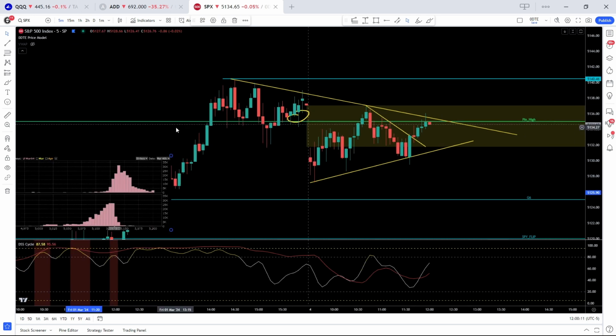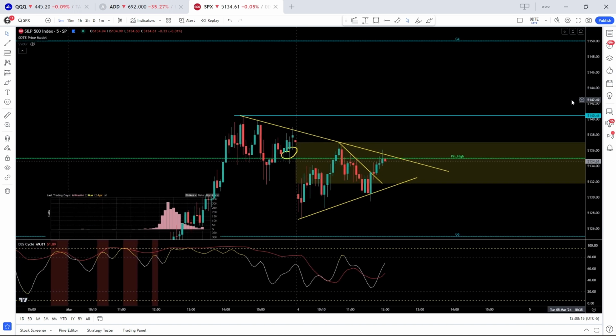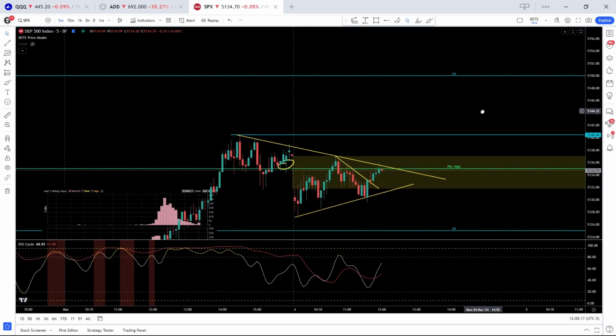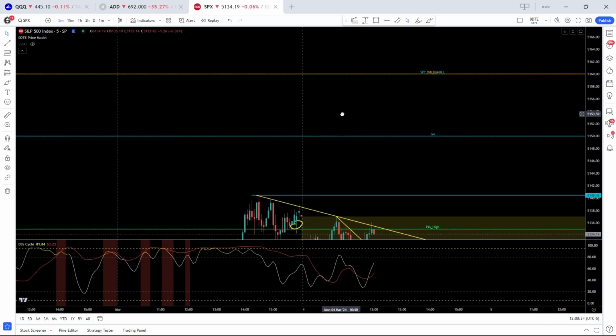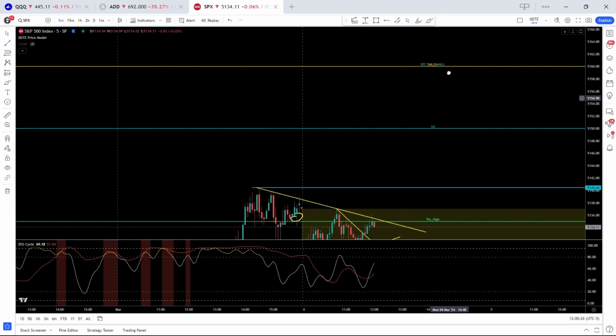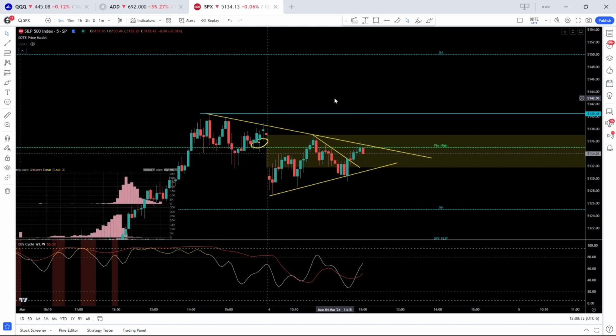However, if we do break the all-time high and the previous session's high of 51.40, that would imply continuation for the next major resistance at 51.50, followed by the SPY call wall at 51.60. Don't necessarily see a breakout continuation today. We're clearly not seeing that reflected in any sort of signals. Nonetheless, if it occurs, we would look for upside continuation.